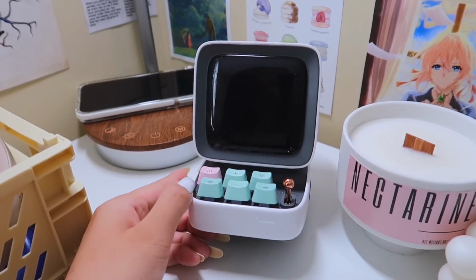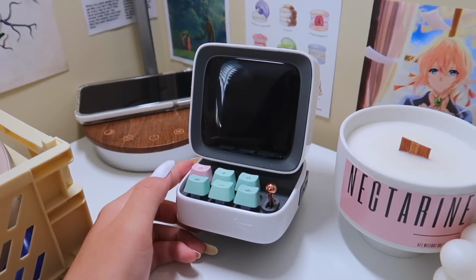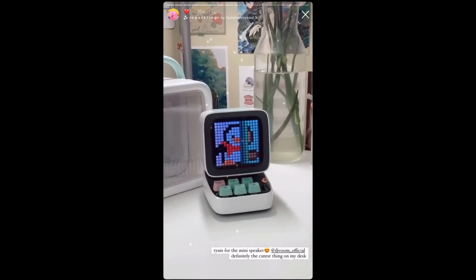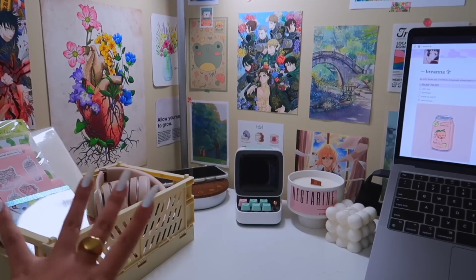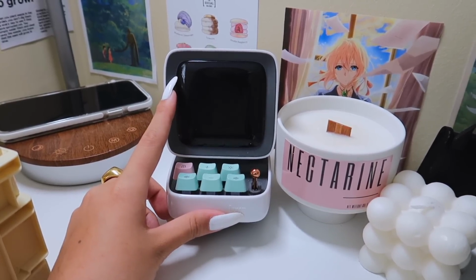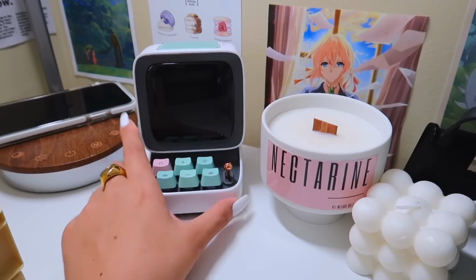And then this is just a little DVOOM speaker that I have. It hasn't been charged in a few days, so I believe it is dead, but I'll play a little clip of the speaker quality. All the keys are fully functional and I think it's really cute, and I think it's just a nice touch to the overall desk. This DVOOM desk speaker actually comes in a bunch of colors, but because my desk is white, I just wanted the two to match so it would just be more uniform that way.